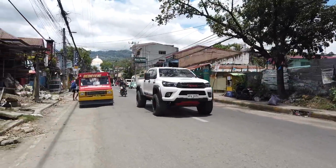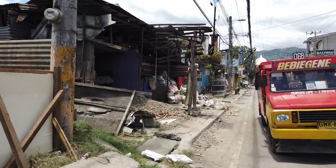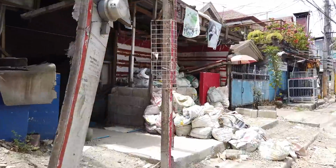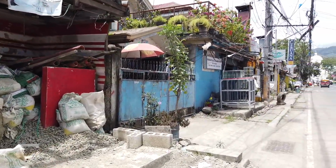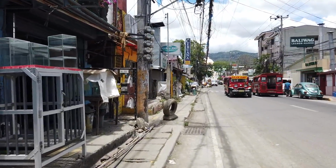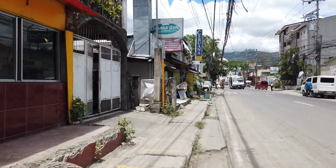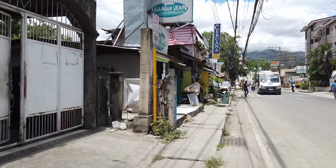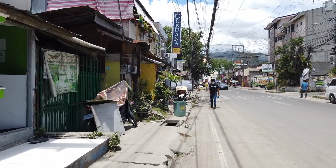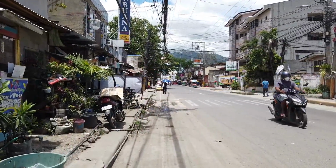So you can see the odd jeepneys there. Guadalupe Carbon 06B. You can see the shanties around here. Does it flood over here? Because you know the drainage, look, it's already full up. It's not even raining. So if it's raining hard, you really flood around here?